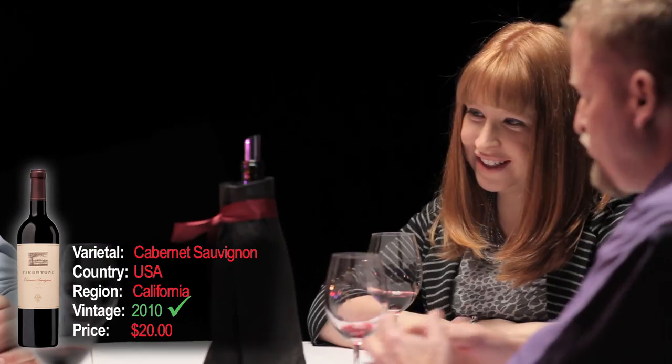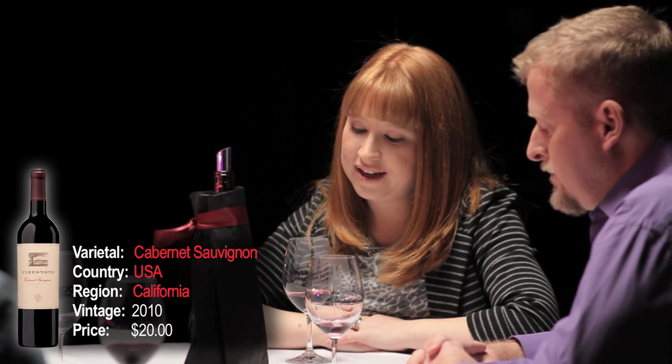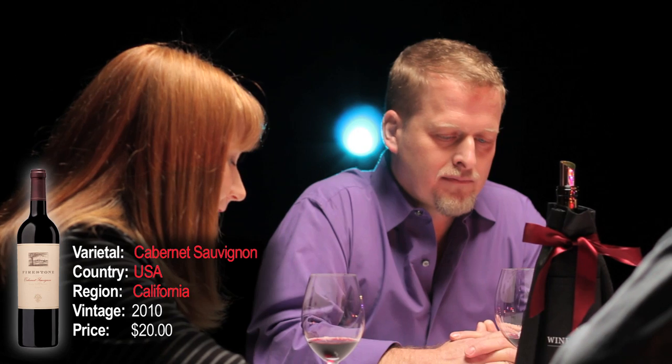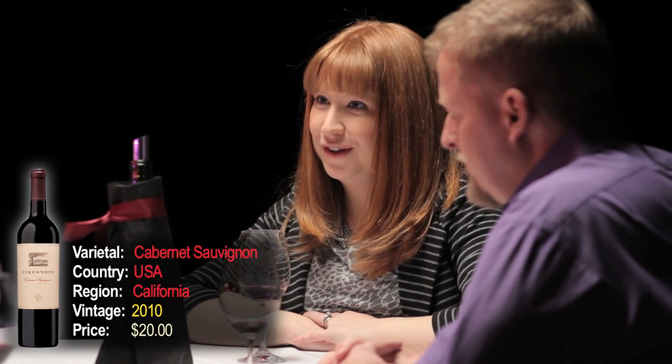2010. Since I was so committed to Carmenere, now it'd be a shame to back out. So I'm gonna say a Chilean Carmenere, perhaps from Colchagua. And I think that it's not as recent due to the color. So I'm going to say 2009, and I'm going to give it a price of $22.